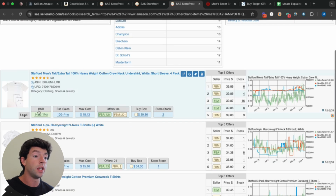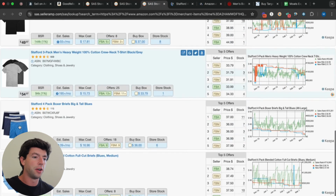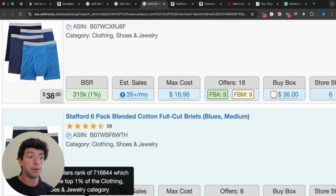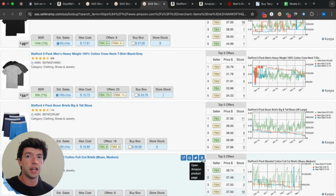Right here. So for example, we see 142K rank, people making money on that thing. Let's take a look, right? 161K rank, people making money on that thing. Let's take a look. Obviously, not going to open up kind of repeat variations right here, but 717K rank, that's pretty high, but we'll take a look at the Keepa chart's movement. It does have 60 of each, which I do like the idea of.